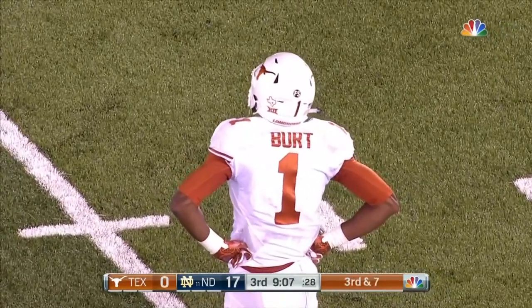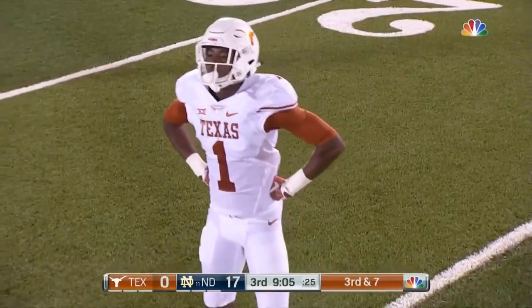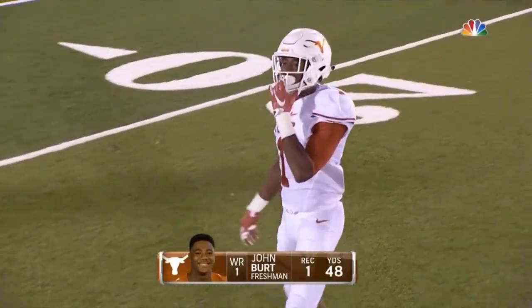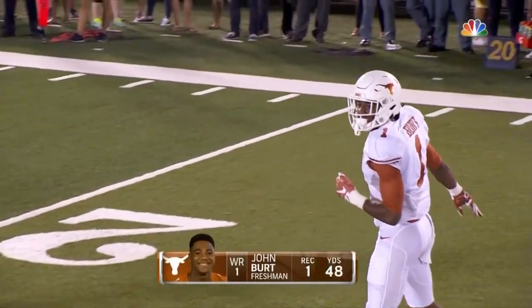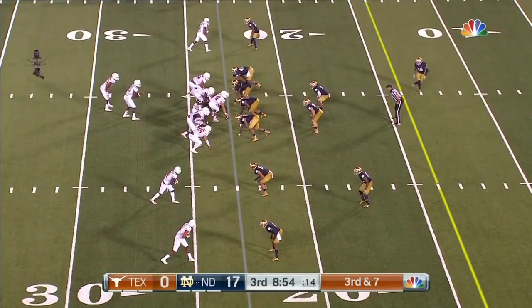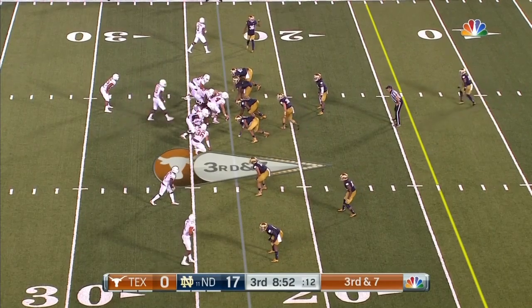He is the replacement for what they had in John Harris last year. He reminds Sean Watson, Texas's assistant head coach for the offense, of Devontae Parker when he was at Louisville. That's what he told us. And so Burt, with his one catch, a big one, of 48 yards, but now it's 3rd and 7.